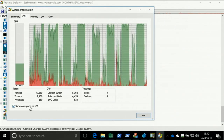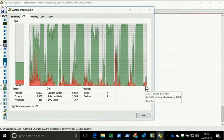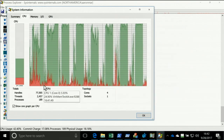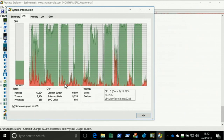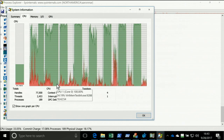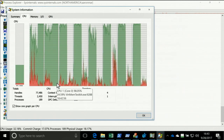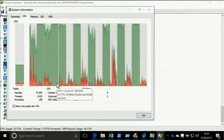And if I show one graph per CPU, unfortunately I can't clear this, but you can see that all the CPUs except the first 2 are now running hardly anything. The first 2 are running 100%, because all those threads are now running on just those 2 CPUs. So you can use this to get control back of a system.